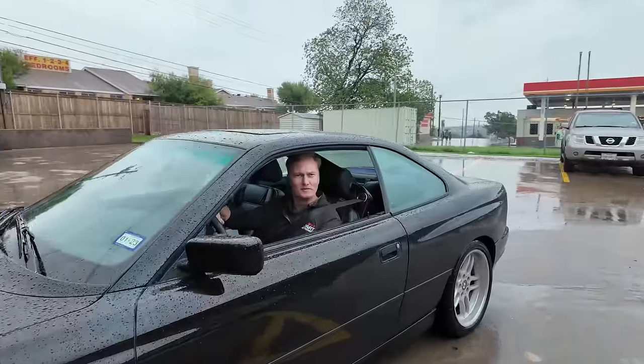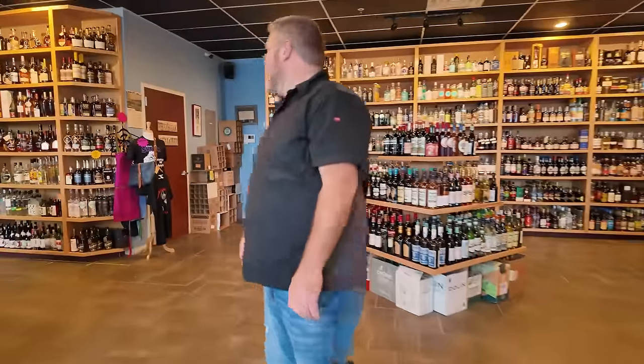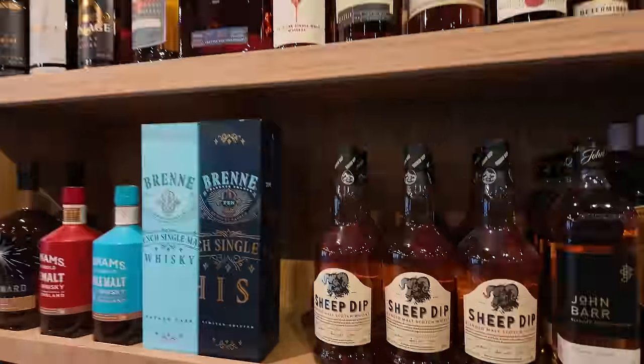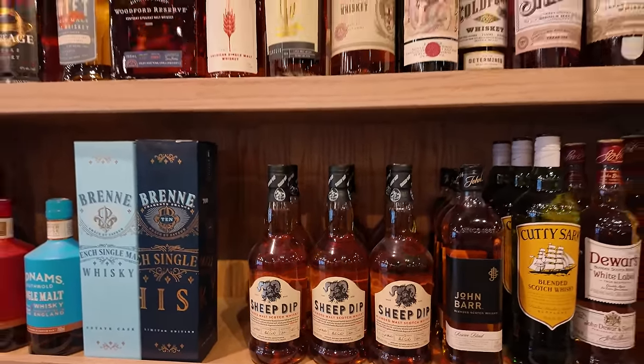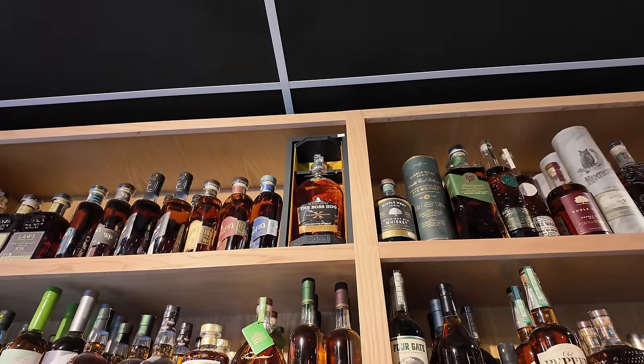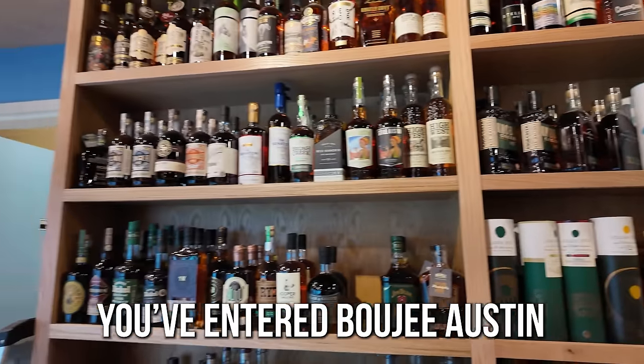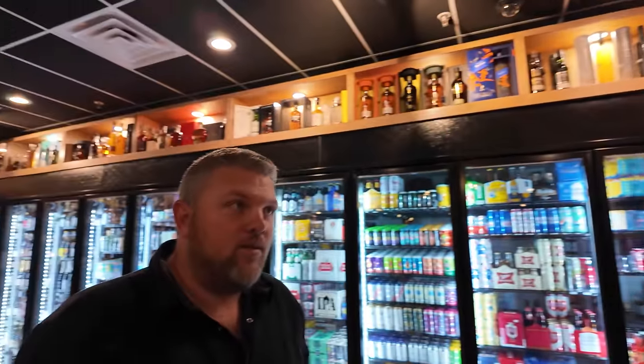Yeah, losers, we're going bourbon shopping. Here we are. The next stop, the Austin Shaker. Ooh, got more Old Forester single barrel proofs over there. Sheep dip, blended malts, scotch whiskey. Another Boss Hog. It looks like 574 they've got that for. 674. Oh, lower. We've entered Bougie Austin. Oh, so it gets more expensive in Bougie Austin.